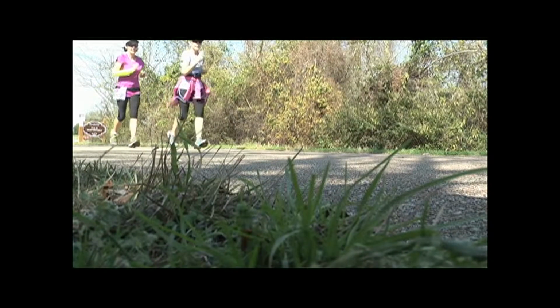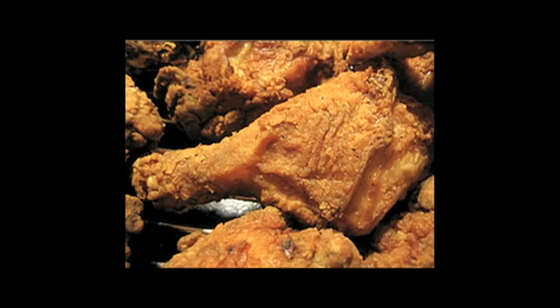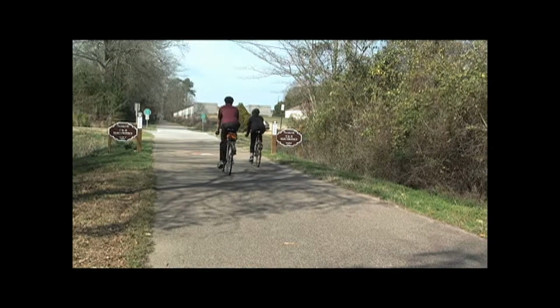So cholesterol is actually something that you get from the foods that you eat, like your fatty foods. USM nursing student Kayla Forbes says people need to stay active and eat healthy to maintain cholesterol levels. Fried food can lead to high cholesterol. Cholesterol can actually occlude your vessels. High cholesterol stops the flow of blood to the vessels.